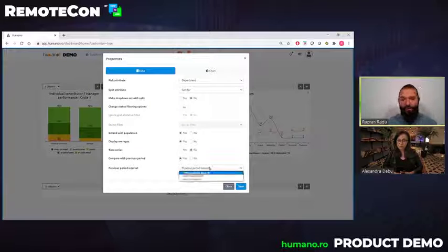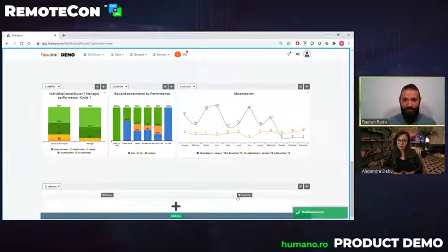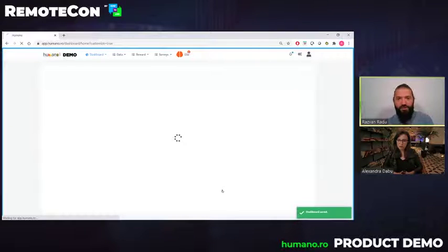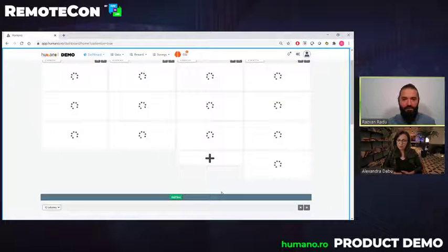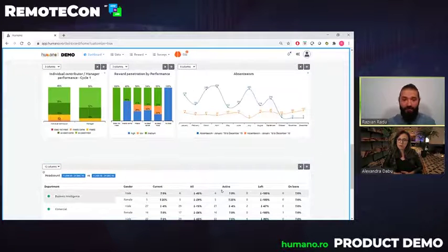We can compare with different periods. We can compare with the data for the same period, but in the previous year. And we can choose how we want to display the data. I chose the table just to see how these things are, just for diversity. And now it's uploaded. All the data refreshed.